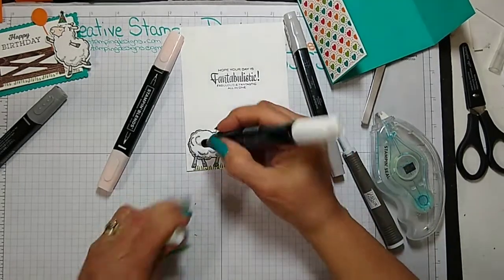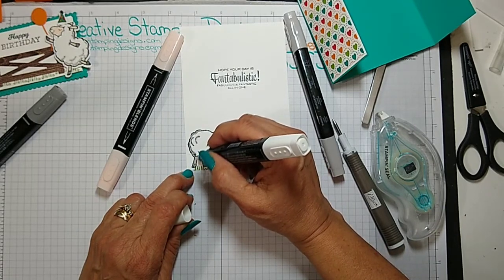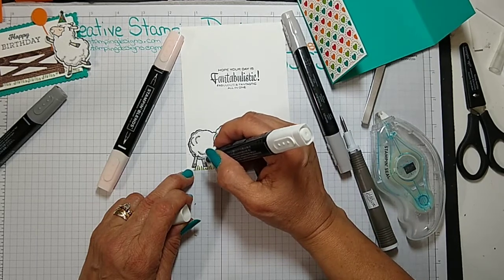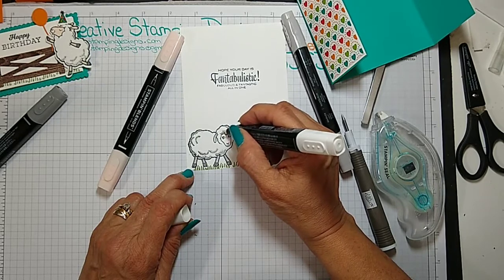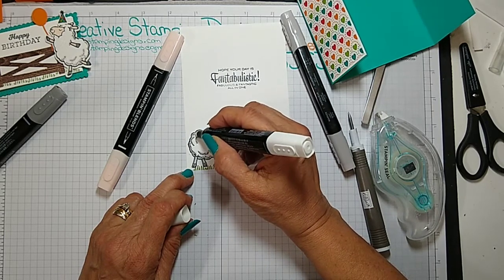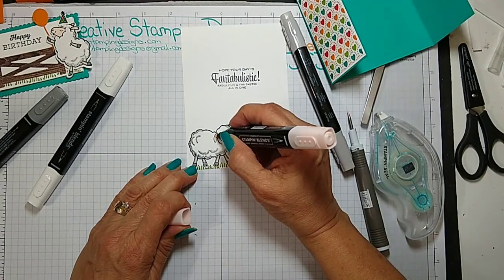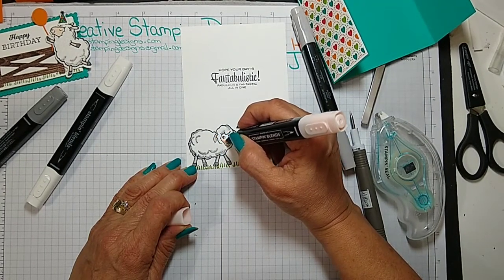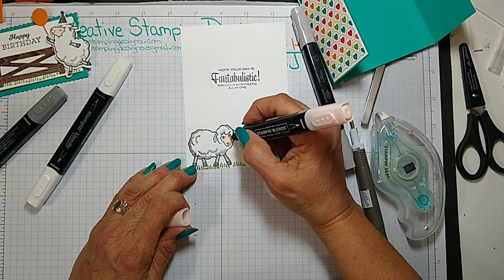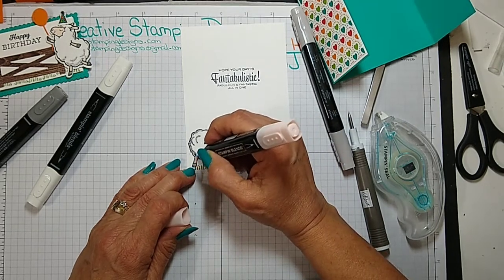Use the other side. And I did go over the legs too, because like I said, I just wanted a little bit of color. This just to lighten it up a little, just so it has that shadow. I'm just going to add a little bit of petal pink to his ears and his face. Just putting a little of the petal pink over the gray.